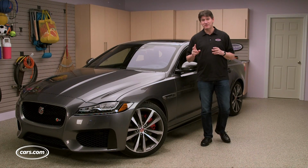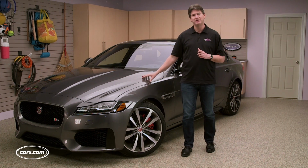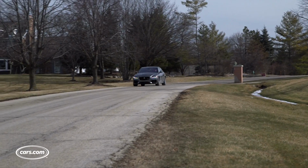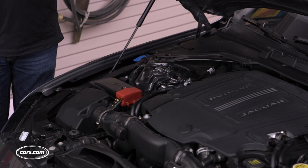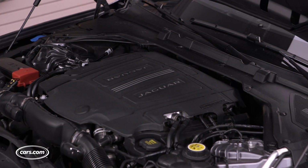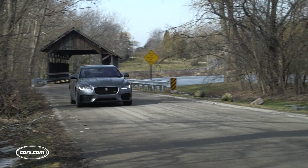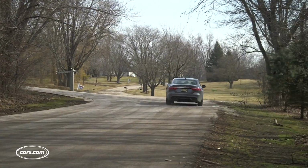There are two main types of XF, the 35T and the XF S, which is what we have here. There are differences between the two, but they're not that extreme. As of the 2016 launch, there is one engine, the returning champion, a 3-liter supercharged V6. It produces 340 horsepower in the 35T and 380 horsepower in the XF S due to a little bit higher boost pressure. Is the difference significant? I say no. The torque rating is the same.